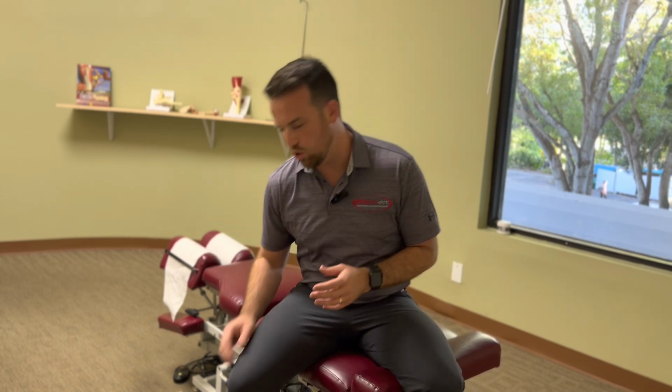Today we're going to talk about hip flexors. Believe it or not, hip flexors are one of the more common indirect or secondary causes of low back pain, and I'm going to show you why.